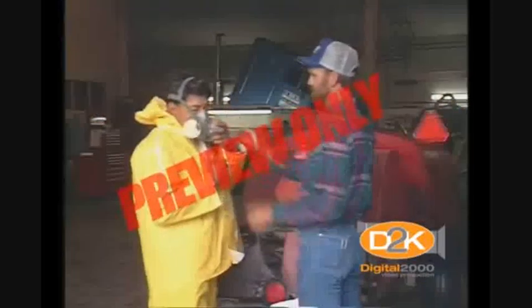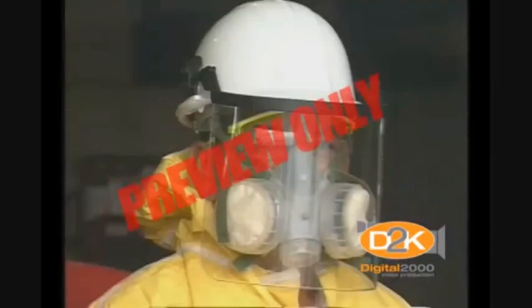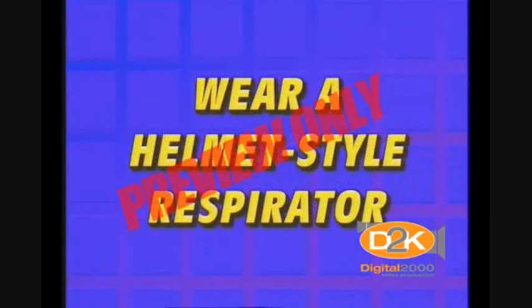Respirators must fit correctly, so if you have to wear one, you must be trained how to use it first. To work properly, respirators must make a complete seal around your face so air cannot leak in or out. Most respirators won't protect you if you have a beard or other facial hair that loosens the seal. In this case, you can protect yourself by using helmet-style respirators that are designed to supply you with fresh air.